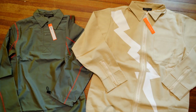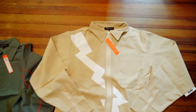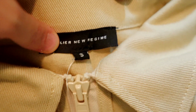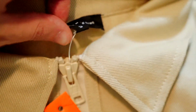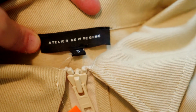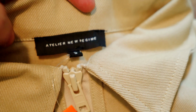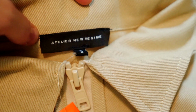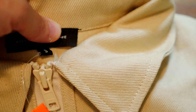Now, speaking of the brand tag at the back of the neck, let's take a look at what that looks like here. So it is an embroidered tag, white text on black. It's very soft, pretty kind of thin. You can see it's got Atelier New Regime printed in there. And then that is stitched onto the jacket with single horizontal black stitches in the top left and top right there.